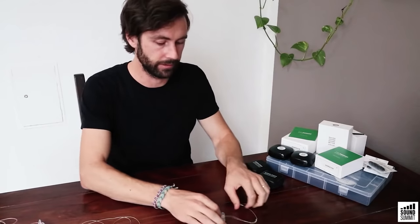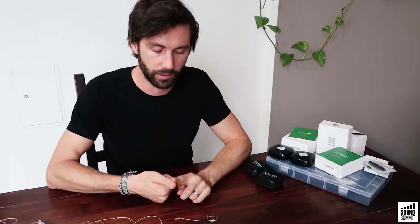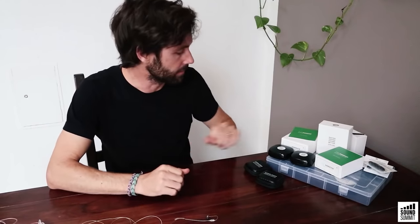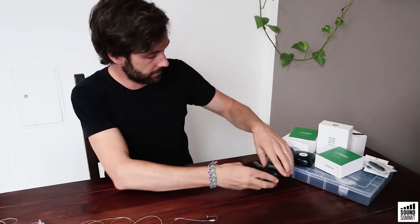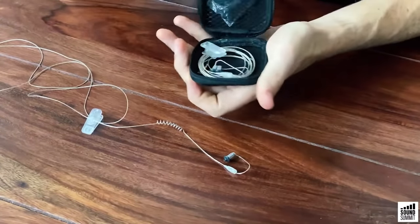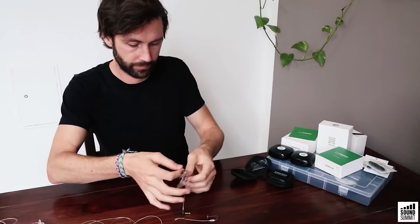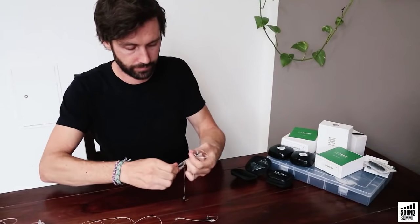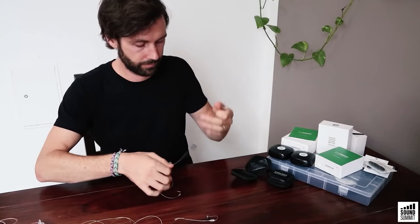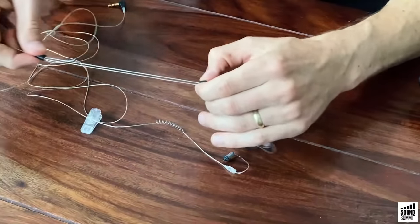The Sidekick comes, as always, with three options available. There's a mono left, a mono right in this case, and a stereo version. And the stereo version over here has this neat little cable lock.